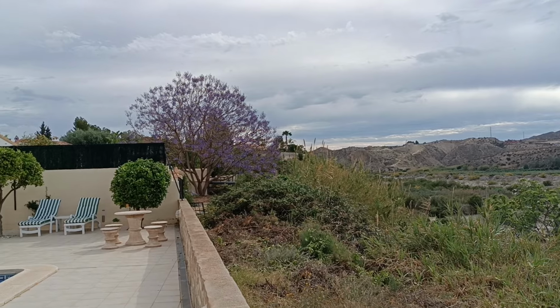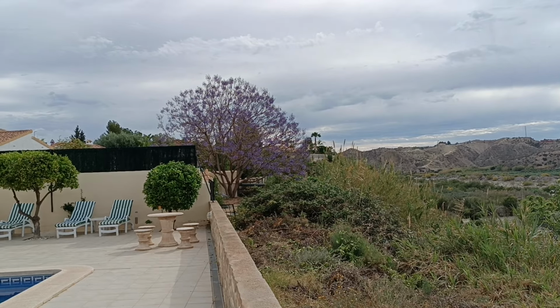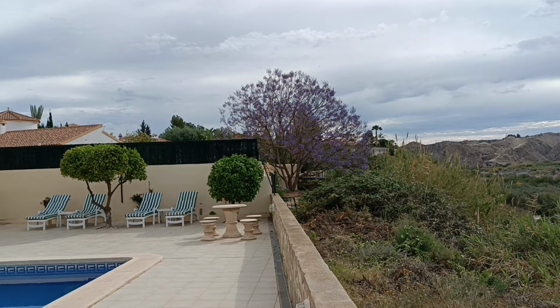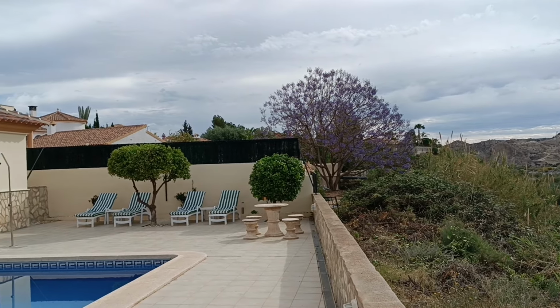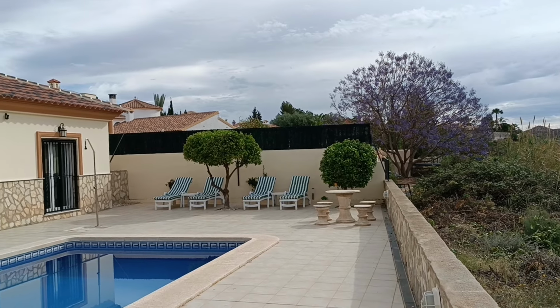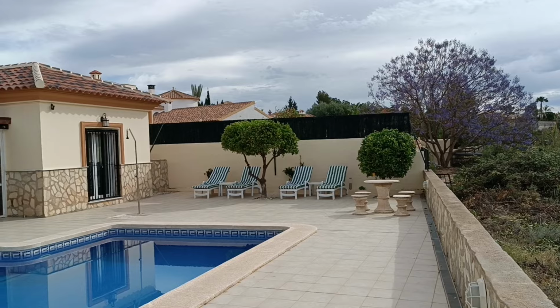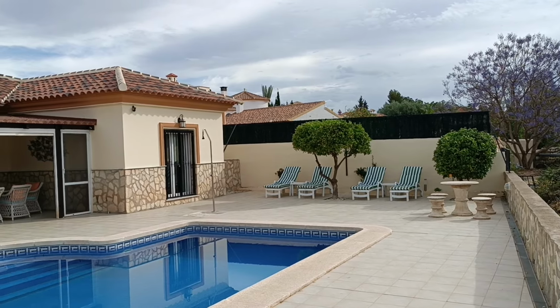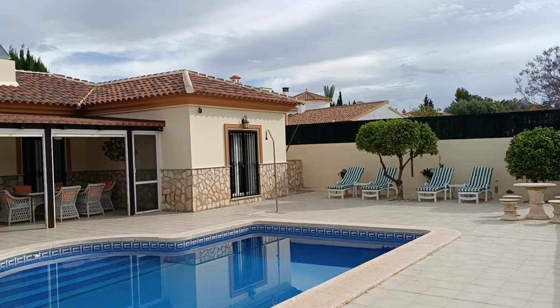And around now, it's perfectly usable as a luxury holiday home or a full-time residence. The gardens, which were all pebble and heavily planted, have all been kind of upgraded. So as you can see here in the back garden, it's 90% terrace. Some beautiful orange and olive trees there, easy to maintain.